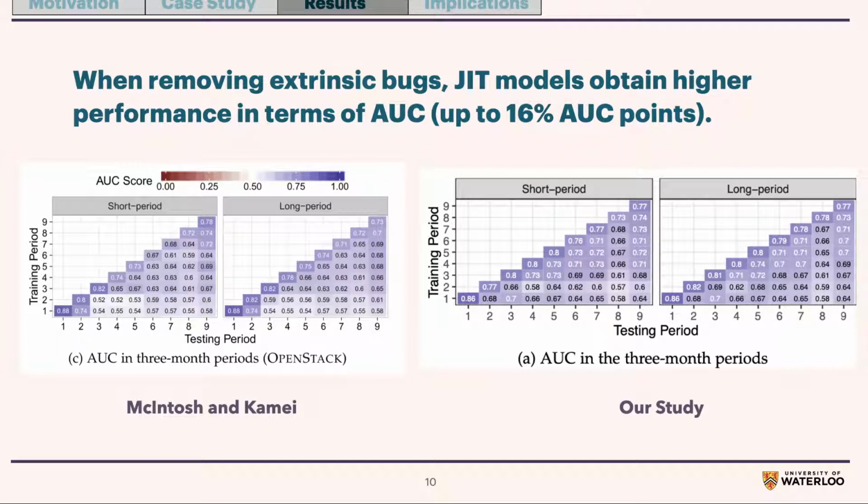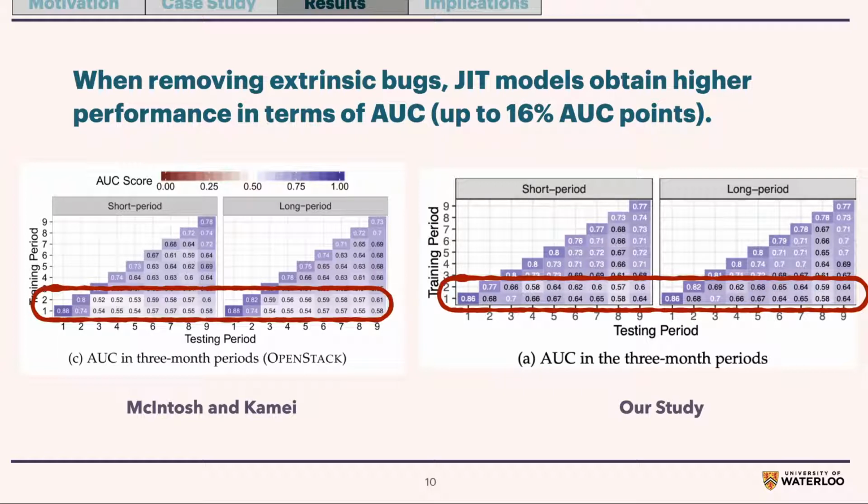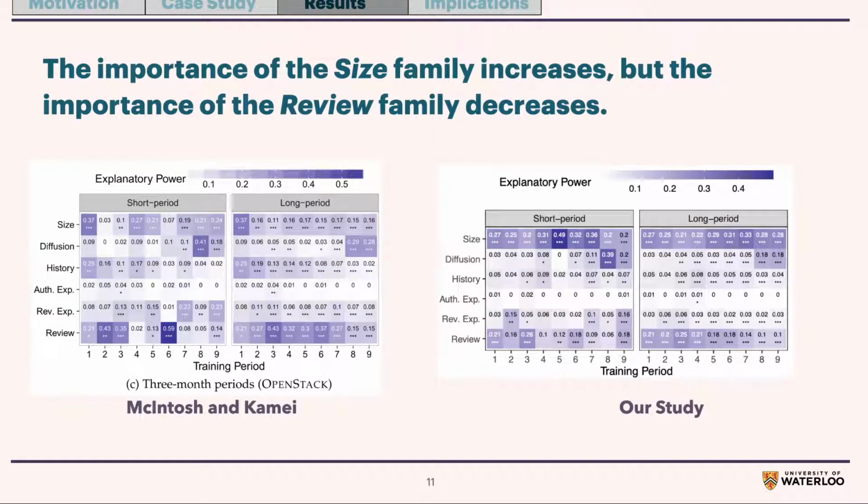As you can see in the picture, our models on the right side of the slide obtain higher AUC scores when compared to McIntosh and Kamei. This can be seen visually because blue shades or blue boxes mean higher AUC scores and white boxes mean almost random guessing. As we can see in the picture, our models obtain higher accuracy when using the first periods for training. We also notice that our just-in-time models have considerable differences with the ones from McIntosh and Kamei in terms of the importance of the families of code change properties.